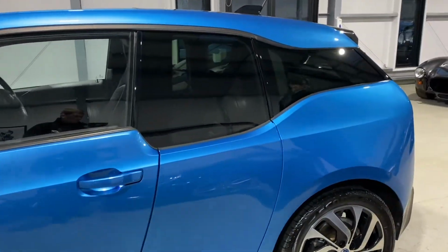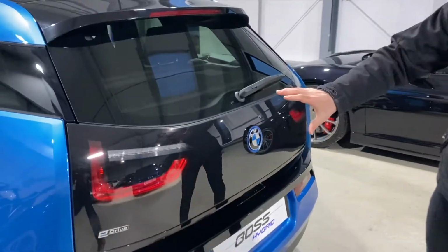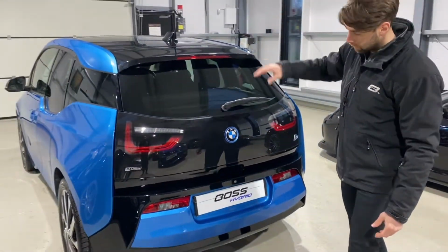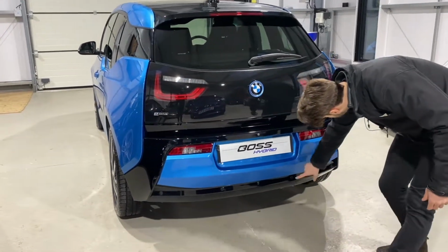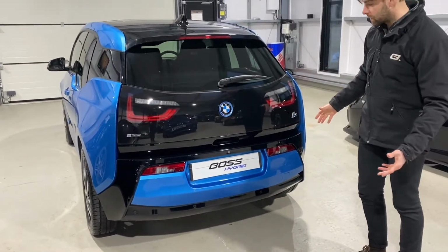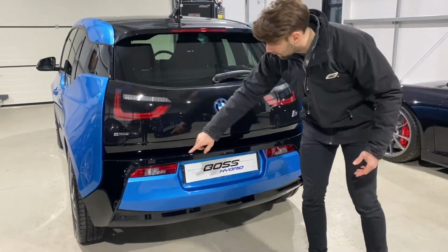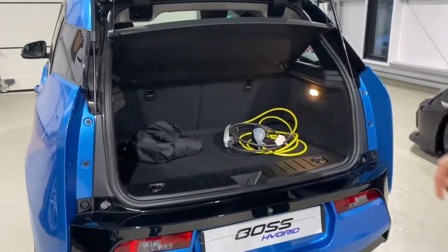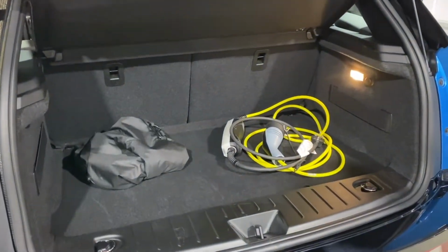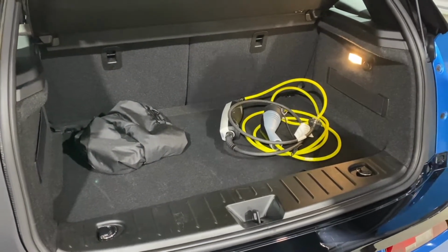Coming around the back of the car. Again, the theme continues. Gloss black along the boot lid, the roof, all around these areas of the back of the bumper and the lower skirt under here. And it's very nice features, but you've got the reverse camera down here and your rear park sensors down here. Opening the boot up, so you can get an eye of storage. The car does have a rather large boot, actually very surprising again, given the nature of the vehicle.